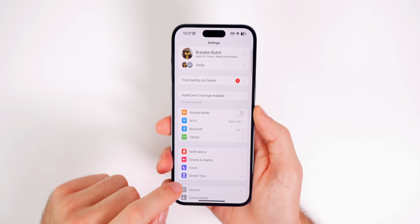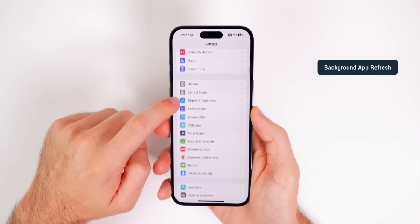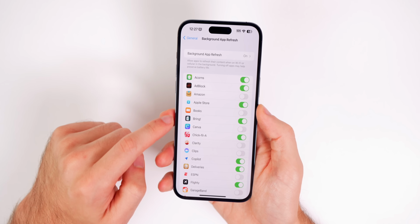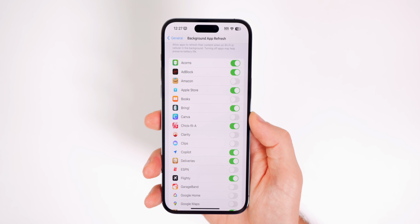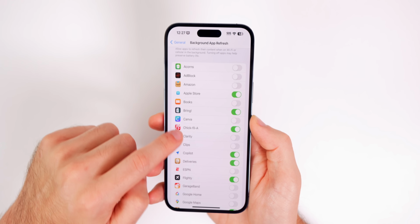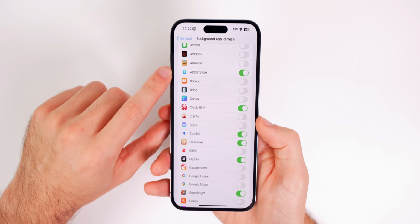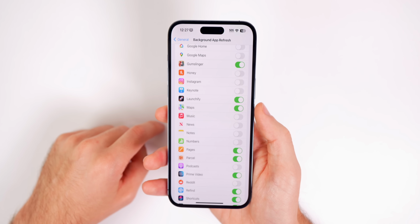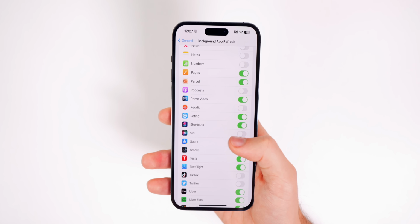Now the next one is one of the oldest but one of the best tricks in the book, and that is to disable background app refresh for some, or if not most, devices. So if you go to your settings, general, background app refresh, you want to be very selective of the applications that you have updating in the background. Like Acorns, I don't need that. Adblock, I don't need that. You can see certain applications do need to be turned on. For example, I like to have Chick-fil-A, the Apple Store. Let's see, I like to have Maps, of course, updating in the background. I need that to be updating in the background. But for most applications, you could probably turn this off.